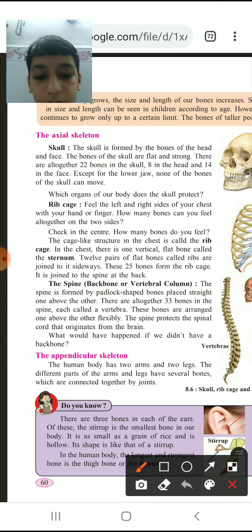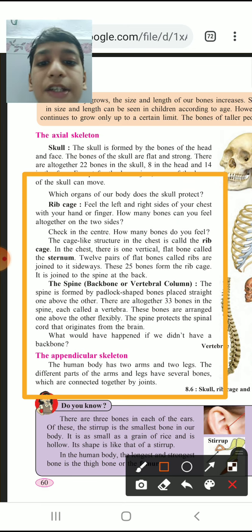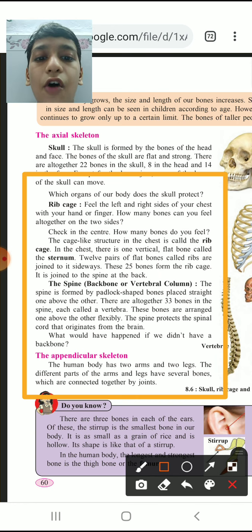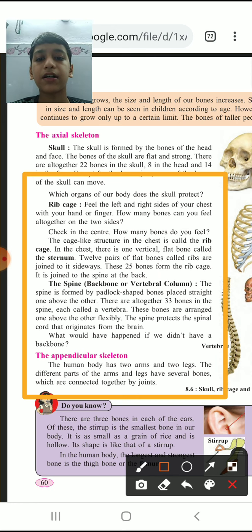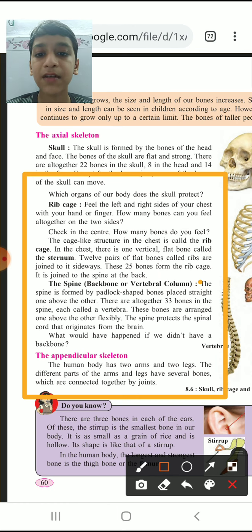Ribcage. Feel the left and right sides of your chest with your hand or finger. How many bones can you feel all together on two sides? Check in the center. How many bones do you feel? A cage-like structure in the chest is called the rib cage. In the chest, there is one vertical flat bone called the sternum. 12 pairs of flat bones called ribs are joined to it sideways. These 25 bones form the rib cage.